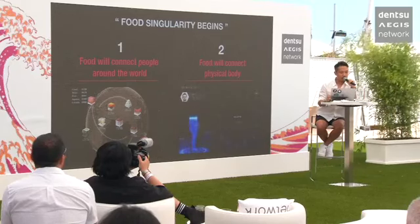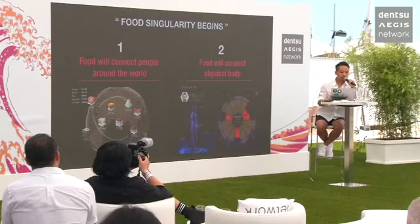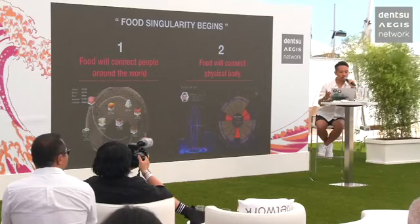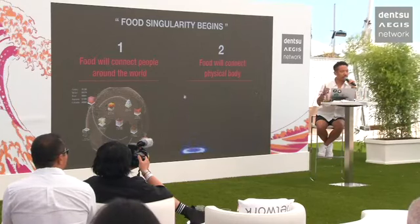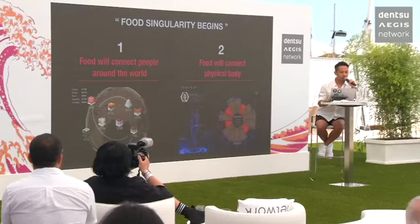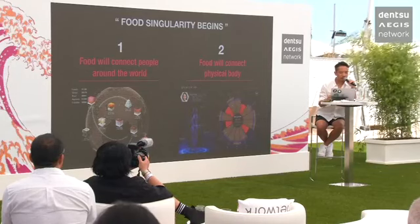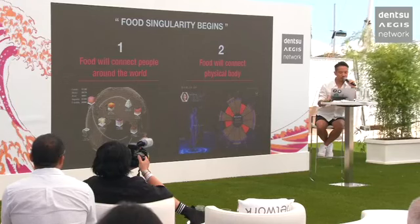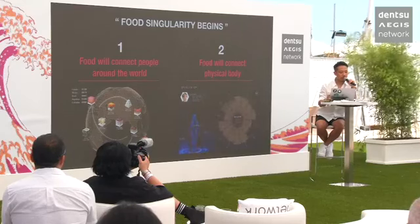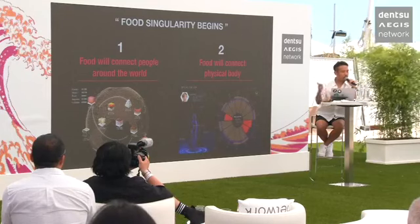The second one is food will be connected to human body data. With the progress of healthcare technology, a huge amount of data regarding your body can be collected, such as DNA, bacteria flora, and your nutritional conditions. By connecting this data with food data, you can create a food that perfectly matches what your body needs. Food will become incredibly personalized. OPENMEALS is planning to open a hyper-future restaurant where you can experience these 2 things.